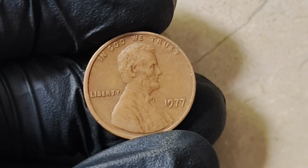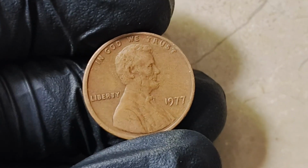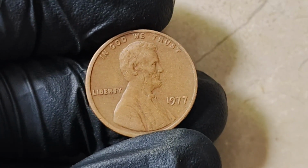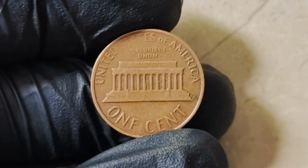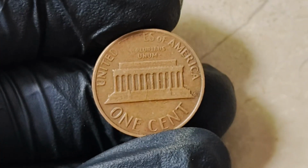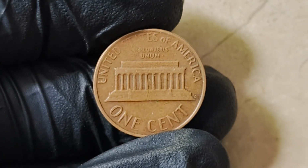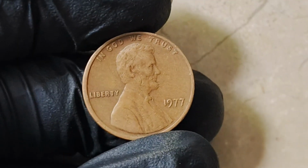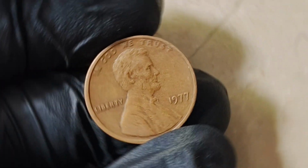Collectors are still searching, still hoping, still dreaming, because in the world of coins, it's not just about age, it's about accidents. It's about the unexplainable, the mysterious, the impossible coin that somehow made it into your hands. And for one lucky man in Ohio, it turned an afternoon of coin searching into a life-changing payday. Now it's your turn. Check your jars, your drawers, your pockets. That ordinary-looking penny could be hiding one extraordinary truth.